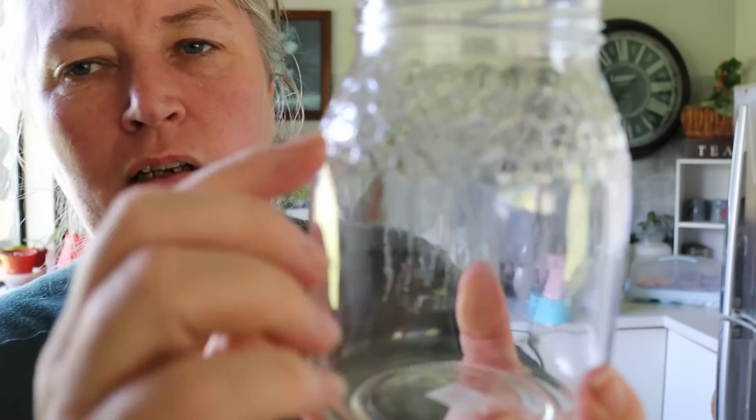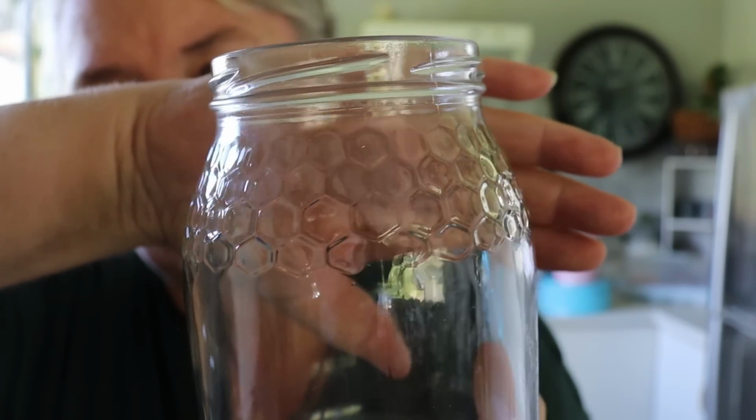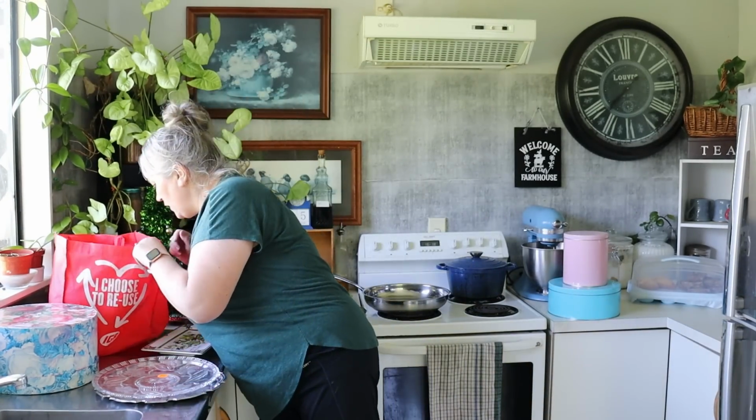I got this jar, which was $3. Why did I pay $3 for a jar? I look at that now and I think, why did I pay for that? Probably because, can you see the honeycomb? That's probably why I paid $3 for it. I thought that is going to make a really cool candle holder. So I got those, and I've got others that I've been collecting for ages. So we're going to be making some candles, so look out for that.